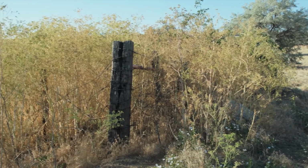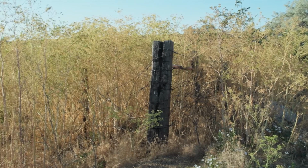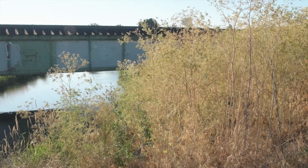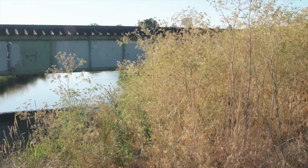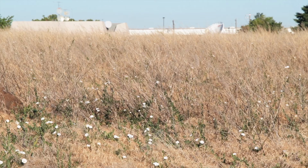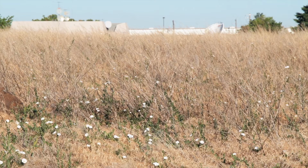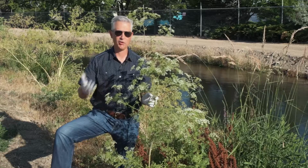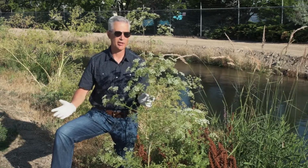What you can see in this picture is what we call a monoculture. It's a whole bunch of noxious weeds that have taken over a certain area, and this is what noxious weeds do. They displace native vegetation, they crowd all the other vegetation out, and they cause that vegetation to die off and not grow, and that causes animals and other wildlife to move to another area.